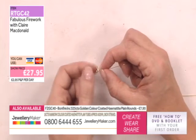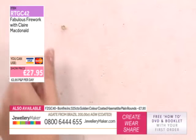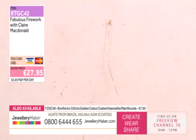So spend a little bit of time and get that quite nice and neat, but also secure. Then what I'm going to do is start with the heart.